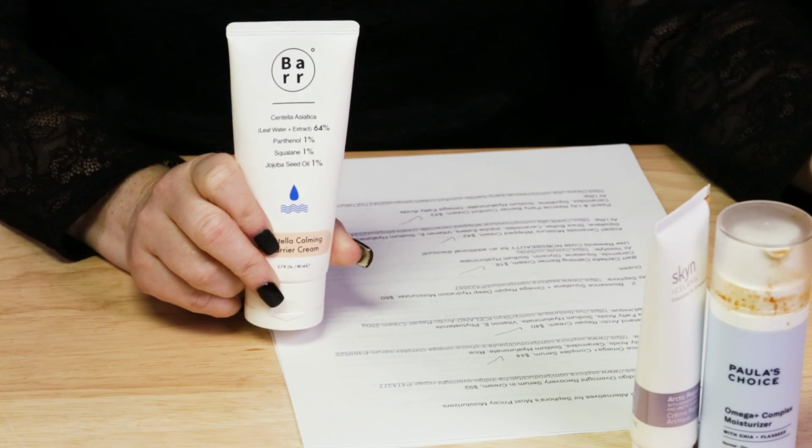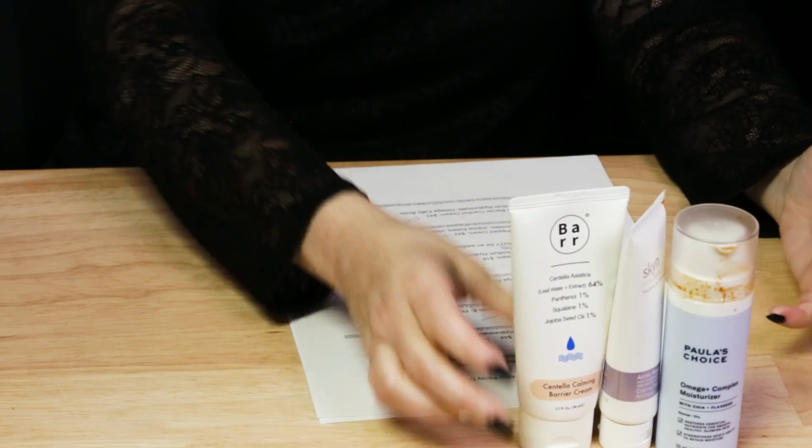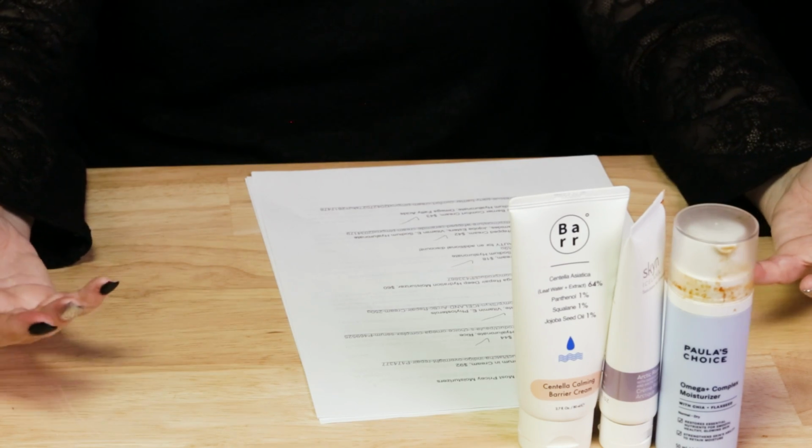So, what is that? $42 less. So you could get more than 3 of these for the same price as the Biossance. It's got the ceramide, the squalane, the glycerin, the sodium hyaluronate, so it's got all those similar things. It's also fragrance-free. And if you haven't tried anything from Barr Labs, check them out. They've got some really nice stuff. They're not as known of a brand, but they've got a lot of nice stuff that I've been happy with, including their sunscreen.